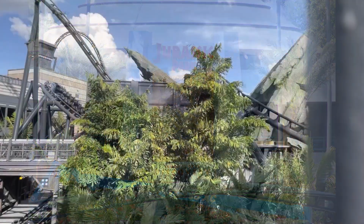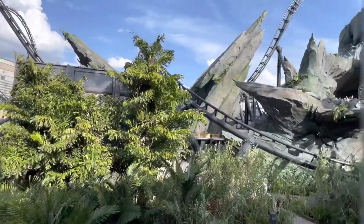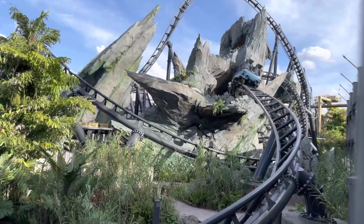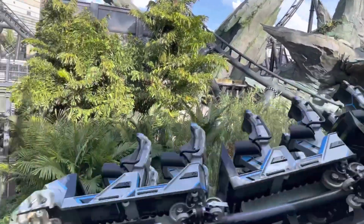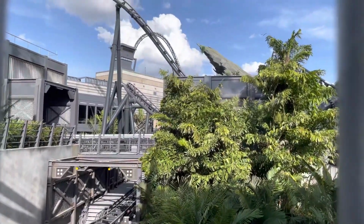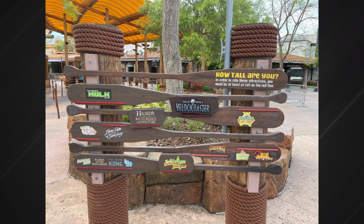Speaking of the Jurassic World Velocicoaster, as you probably know, it's set to debut sometime this summer. In anticipation of the coaster's debut, we've spotted the coaster cycling as well as the lighting and mist effects testing on the new attraction. We caught a peek of the new height requirement listed at the entrance to Islands of Adventure. Only 2 other attractions require a taller height requirement than Jurassic World Velocicoaster.